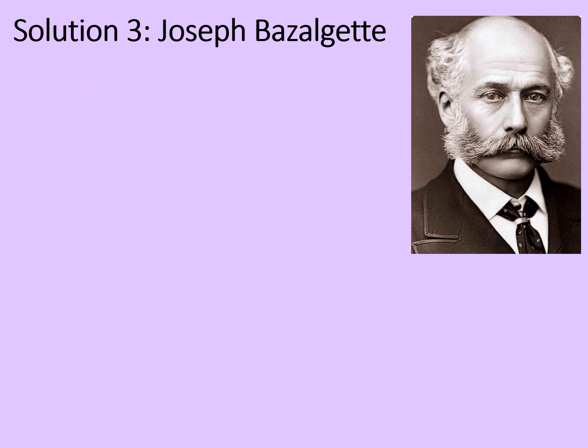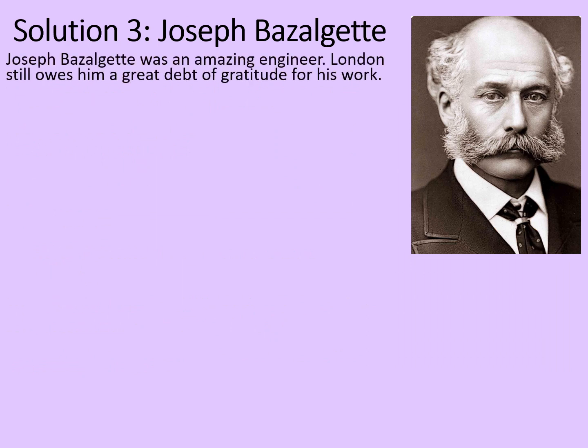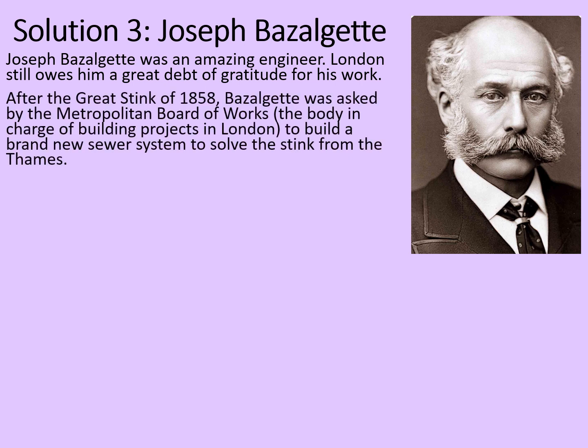Solution 3 comes courtesy of Joseph Bazalgette. Joseph Bazalgette was an amazing engineer. How else did he get that moustache? London still owes him a great debt of gratitude for his work. After the Great Stink of 1858, in which the Thames partially dried up and the accumulated sewage caused an absolutely horrific smell throughout the city, the Metropolitan Board of Works, which was the board in charge of building products in London, decided to commission Joseph Bazalgette to build a brand new sewer system to solve the stink and make sure it never returned.